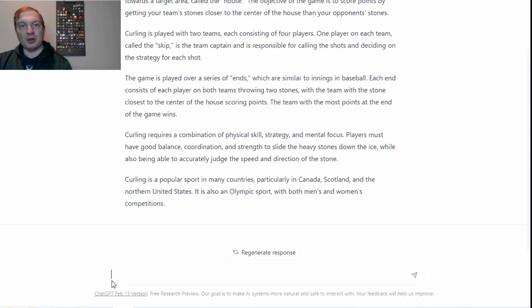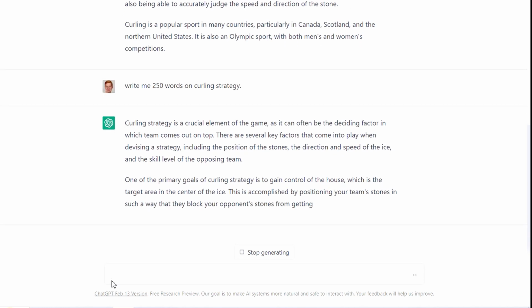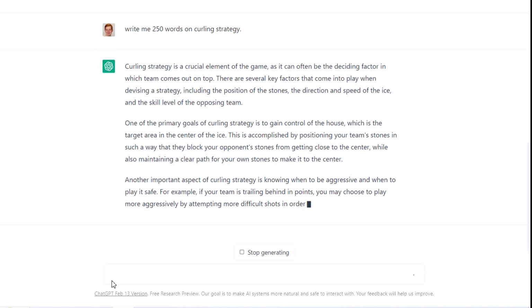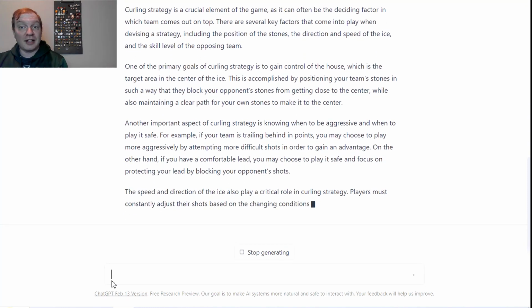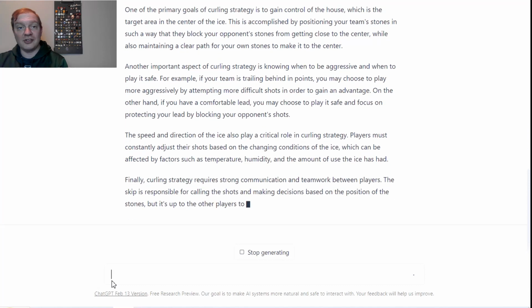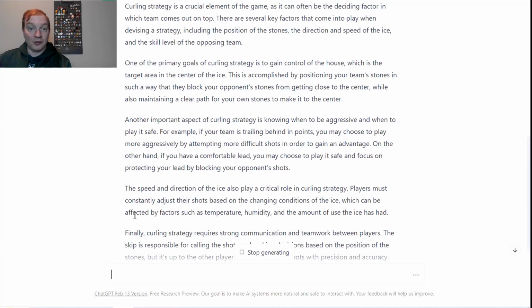And we'll start simple. Let's ask it to give us 250 words on curling strategy. And here it comes. Curling strategy is a crucial element of the game. It can often be the deciding factor in which team comes out on top. I couldn't agree more. That is the premise of this channel. There are several key factors that come into play when devising a strategy, including position of the stones, direction of speed in the ice, and the skill level of the opposing team.